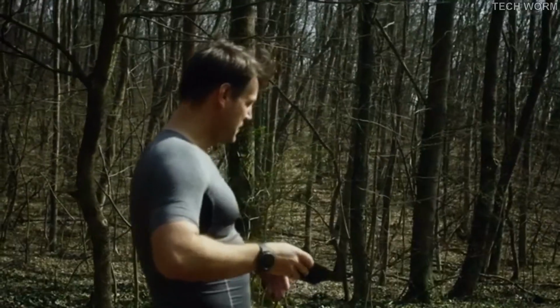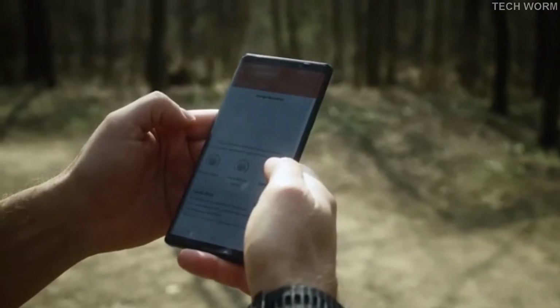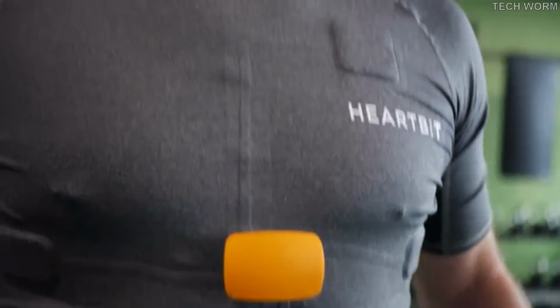Because knowing your heart is knowing your health. The heart, an incredible machine. Look after it with HEARTBIT.